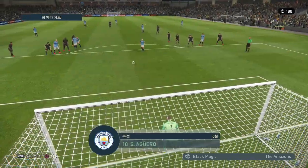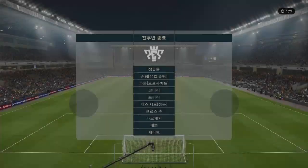How would you sum up what we've witnessed, Jim? Manchester have some very strong runners from midfield, and it's not often you'll see it.